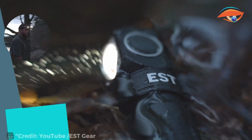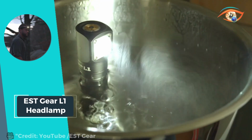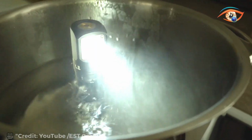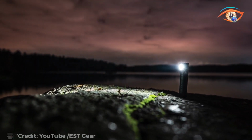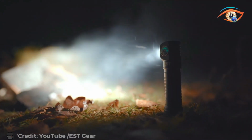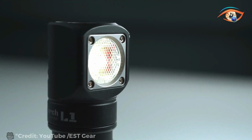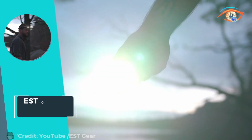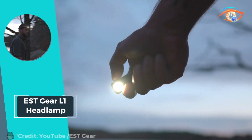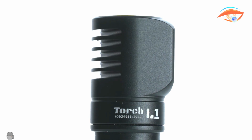Boasting an impressive 1500 lumens, this waterproof and rechargeable flashlight is ready for any adventure, yet compact enough for everyday use. Equipped with a 3,500 mAh high-drain battery, it ensures extended runtimes of up to 20 days, making it ideal for long trips or emergency situations. Whether you're camping, hiking, working, or exploring, the EST Gear L1 Headlamp provides the brightness and reliability you need to light up your path and conquer any challenge.